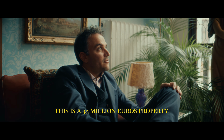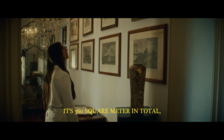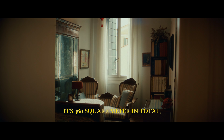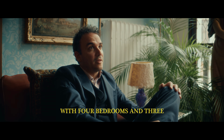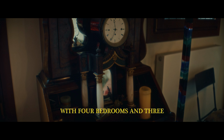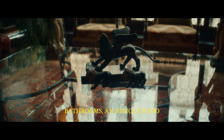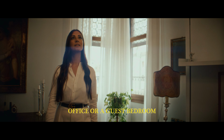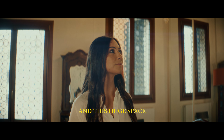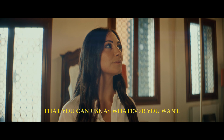This is a 3.5 million euros property. It is 360 square meters in total, including the main apartment with 4 bedrooms and 3 bathrooms, an office, a studio on the first floor that you can use as your office or a guest bedroom with its own bathroom, and this huge space that you can use as whatever you want.